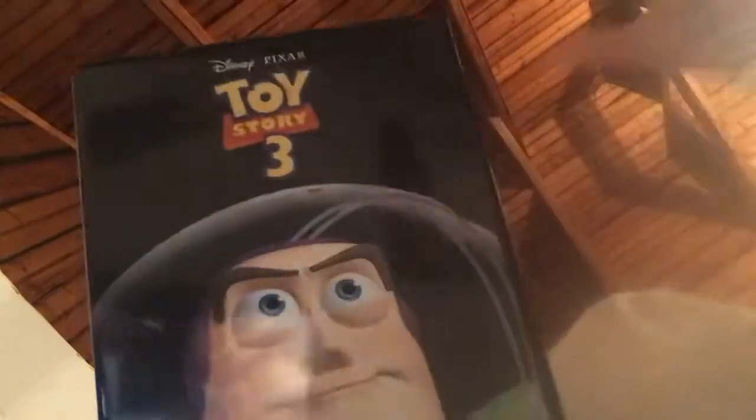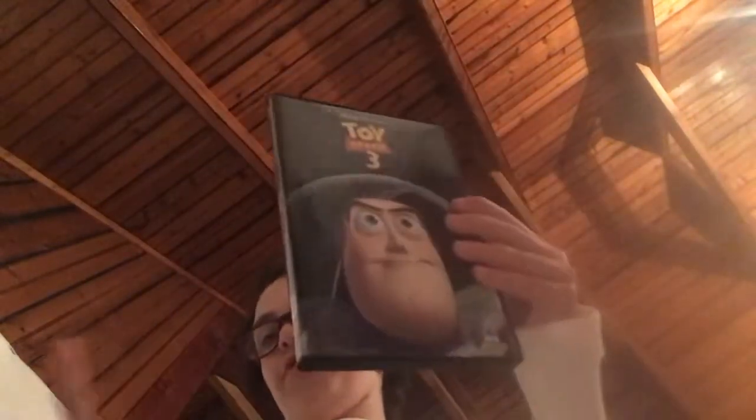But here's Toy Story 3. I finally saw this movie, a bit earlier. This cover I actually quite like, with Buzz and the black. It suits the Toy Story 3 franchise. This Toy Story was supposed to end, but there's a fourth film, which of course I haven't seen. This is the highest grossing film of 2010, and also the first animated movie to gross $1 billion at the box office.